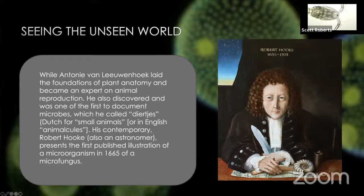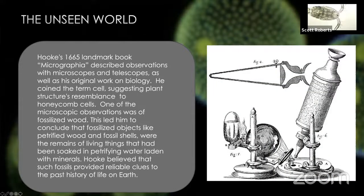He makes, I think he's the first one to make a distance measurement to a star other than the sun. Okay, so they definitely an amazing mathematician and scientist overall. And he wrote a book that encompassed many of his ideas. It was called Micrographia, cool name for a book.